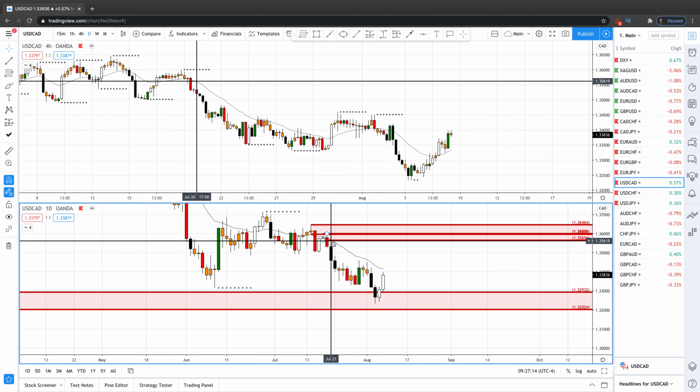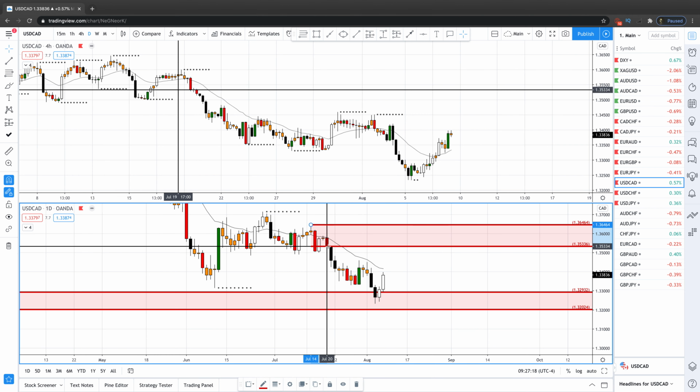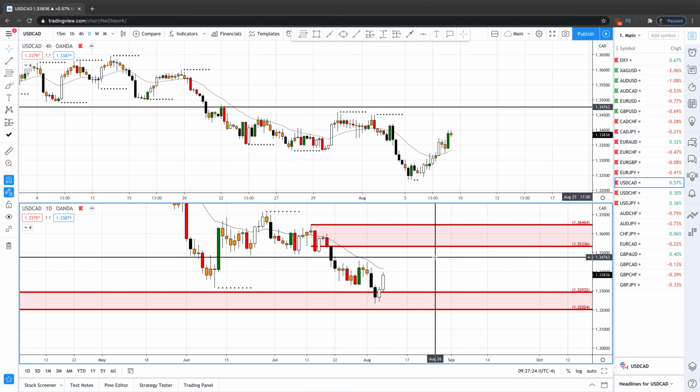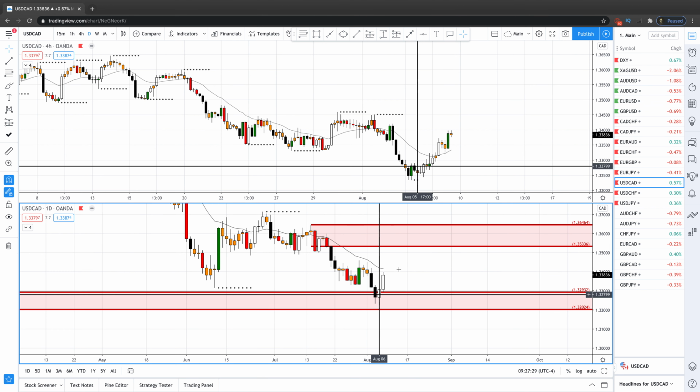Hopefully it can come up here. And what I might even do is just draw it like that. Draw the whole level. Like that, I would look for a shorting opportunity in this area. I definitely like that area for that. As for now, I'm just going to be sitting on the sidelines.